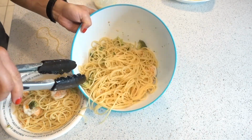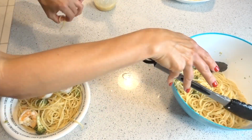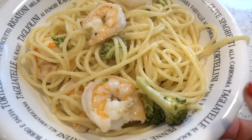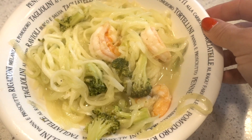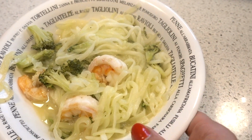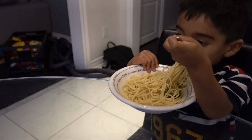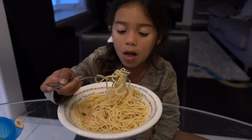And again, you can serve this with a side wedge of lemon. And my favorite way to eat it is with zucchini noodles. I know it looks a little bit watery, but it's still very yummy. Can I see you eat your pasta?